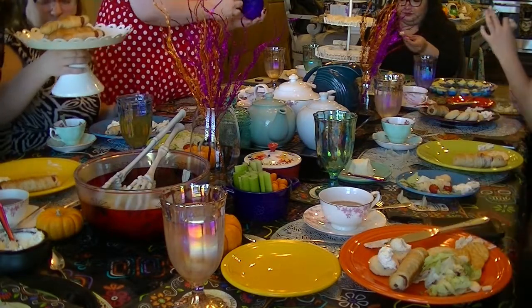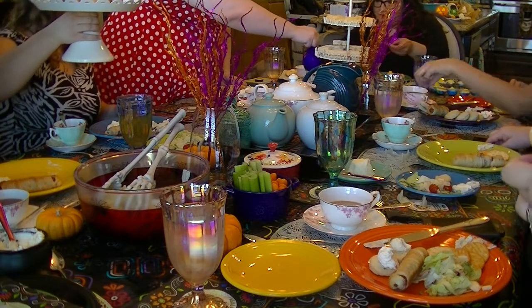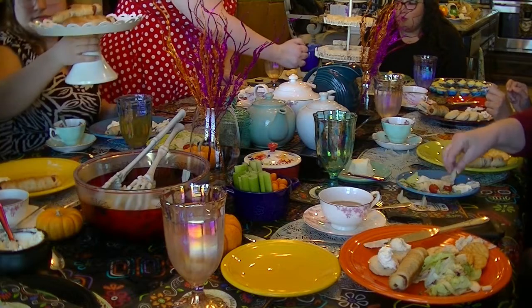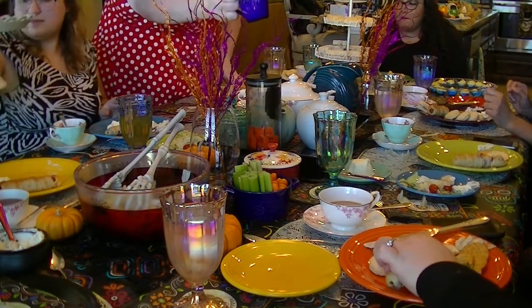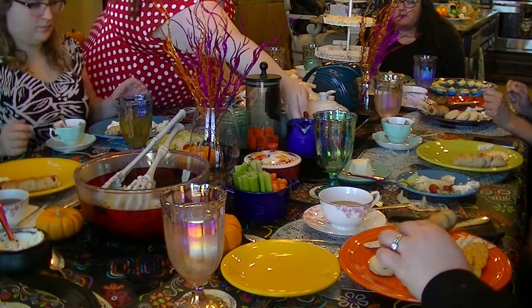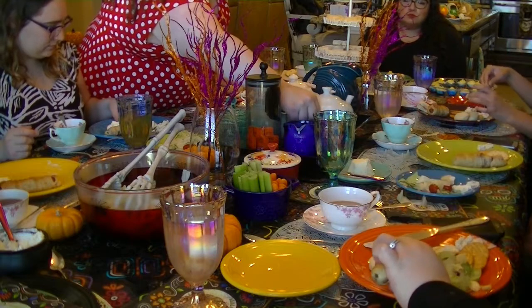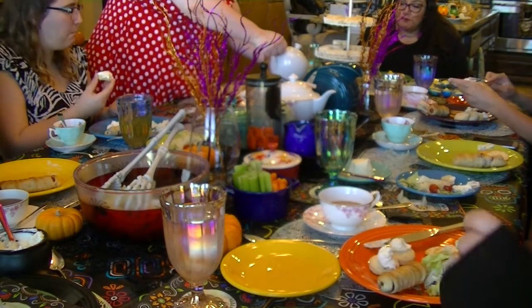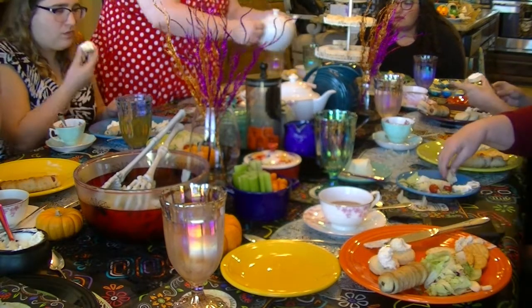Oh, is that what goes with the butter? Oh, I see. Can't get past the scone. Mm-hmm. It's really good. Oh, here they are. I like the cream that you put on it so much. That's really good. We are elegant ladies.